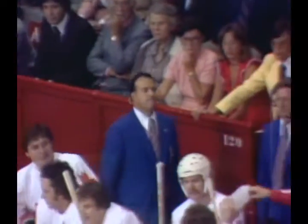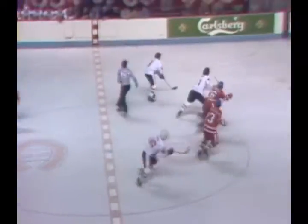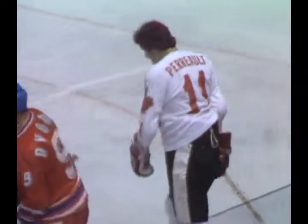Reminder that the individual winners of the Toyota Celikas for the outstanding players on the teams will be announced at the completion of the best-of-3 final series. 2 additional Toyotas will be awarded to the top players on both Canada and Czechoslovakia. That'll be announced at the end of the series. Of course, other winners have included Matti Hagman of Finland, Robbie Fatorik of the United States, Borja Salming of Sweden, and goaltender Vladislav Tretiak of the Soviet Union.